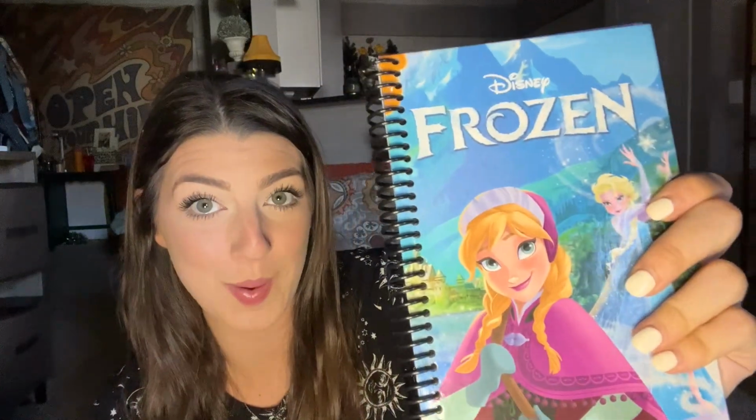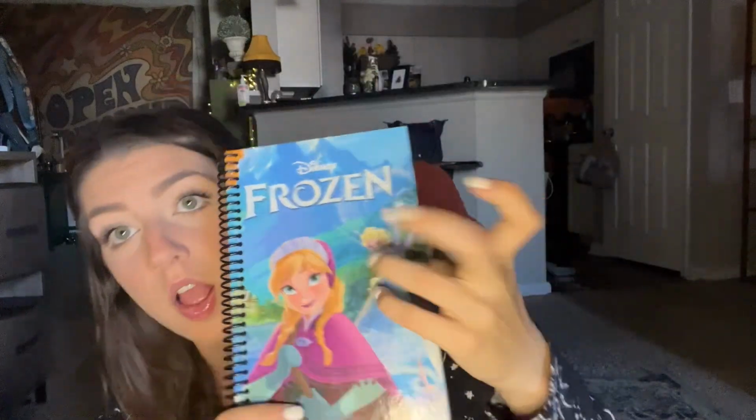What do you guys think? I love them so much. I love them so freaking much. So they're all hardback, 8 envelopes, and you can use these for your kids. You can put the category, like daycare or new shoes or school clothes or school supplies, and just save up for your kiddos.